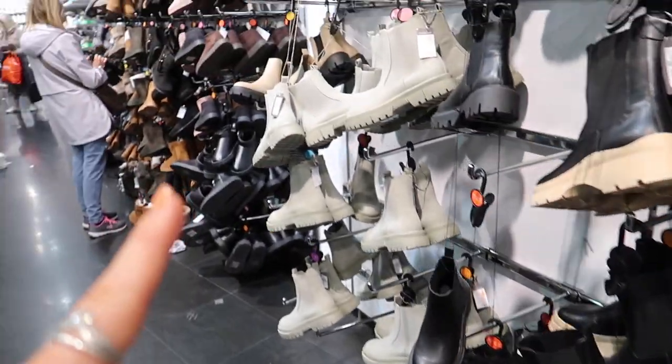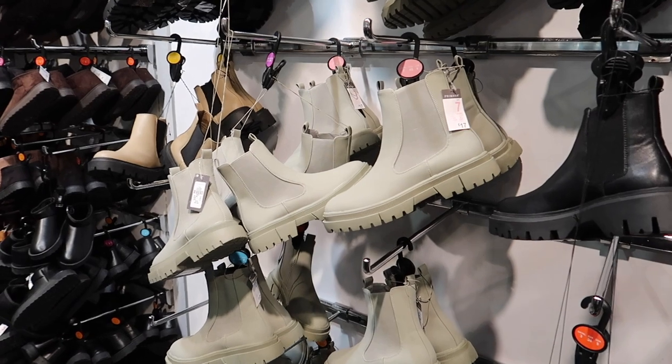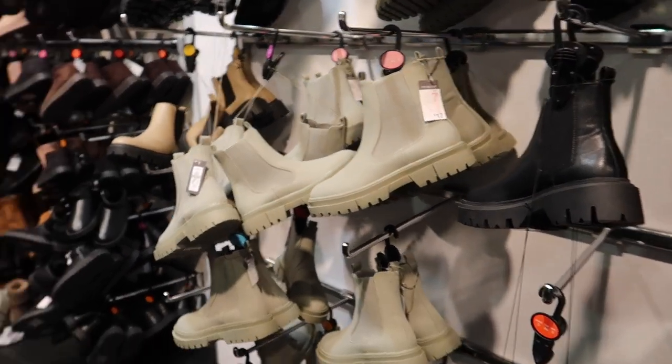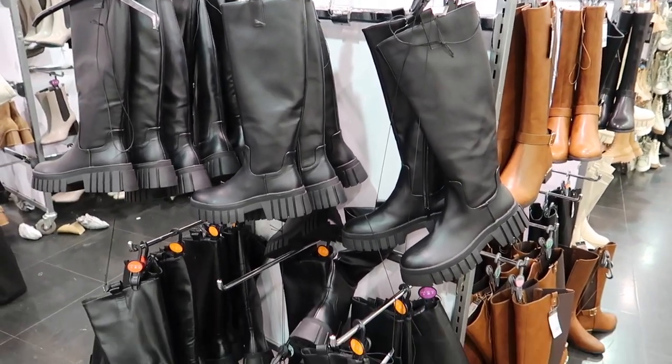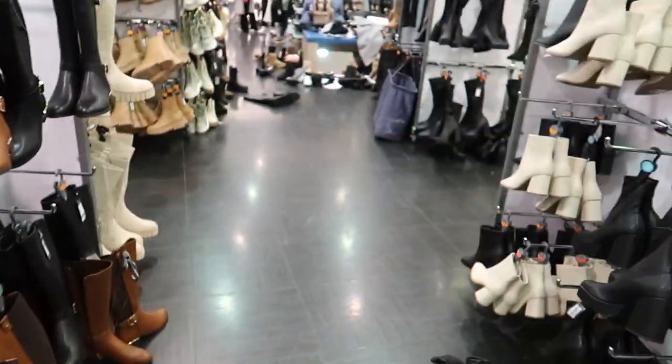And then these are the ones I picked up last month. I think it was a month before. Still haven't worn them yet, but these are probably my top pick. I really like the way they look and they're only £17. So we've got the classic black flat boots here, a nice chunky sole, and these are £23. They've also got them in beige, I think around this side.